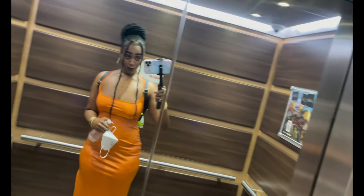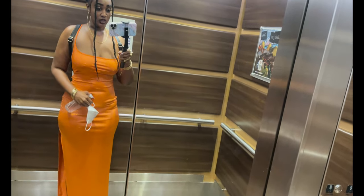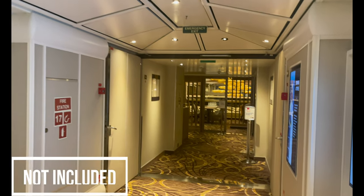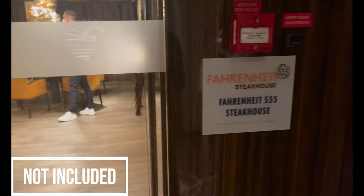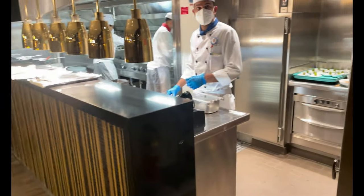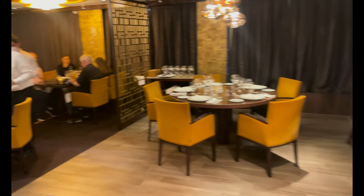On this night, I decided to take myself on a date to the Fahrenheit 555 restaurant. Although this restaurant is not included, I highly recommend it. For just $38 per person, you'll receive a 4-course meal in this upscale restaurant. It was such an incredible dining experience.